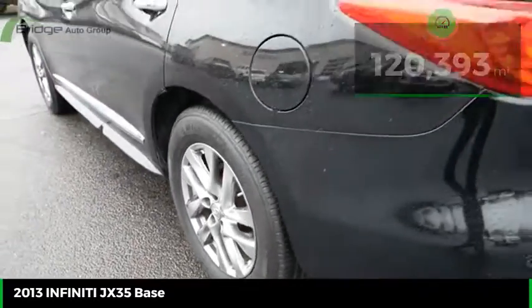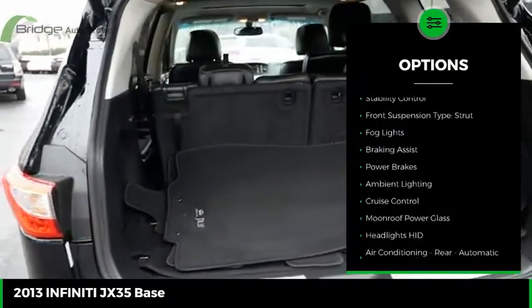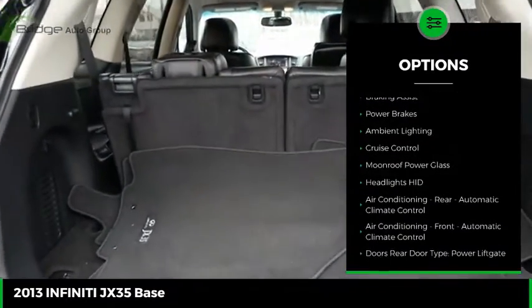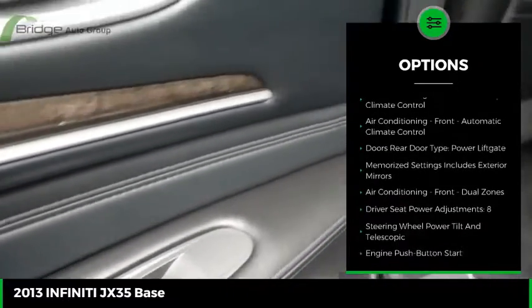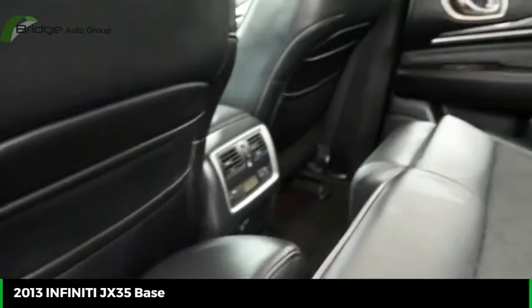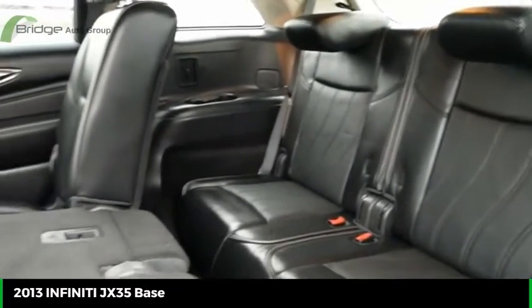Here are some of this vehicle's great options: power windows with safety reverse, exterior entry lights, traction control, stability control, front suspension type, strut, fog lights, braking assist, power brakes, ambient lighting, cruise control. Come see the car for yourself.